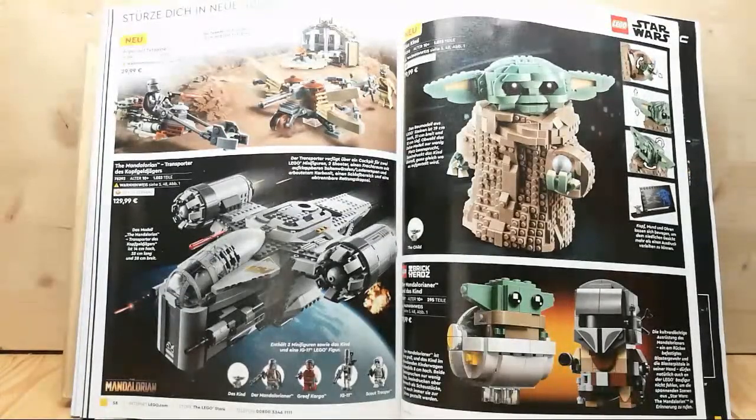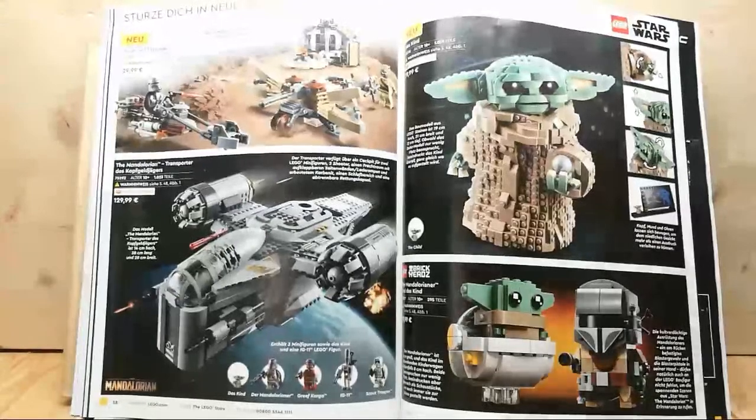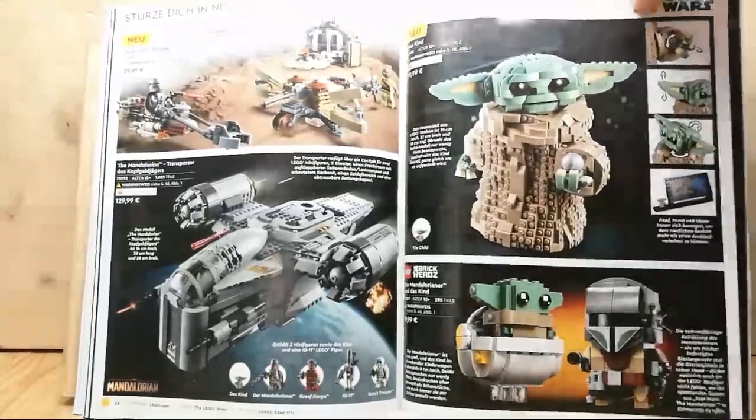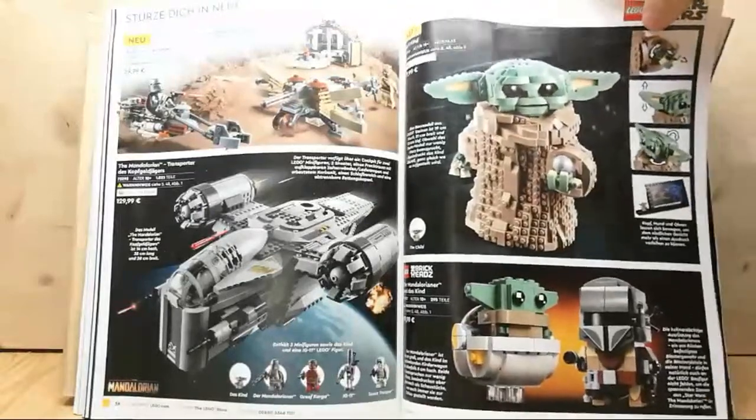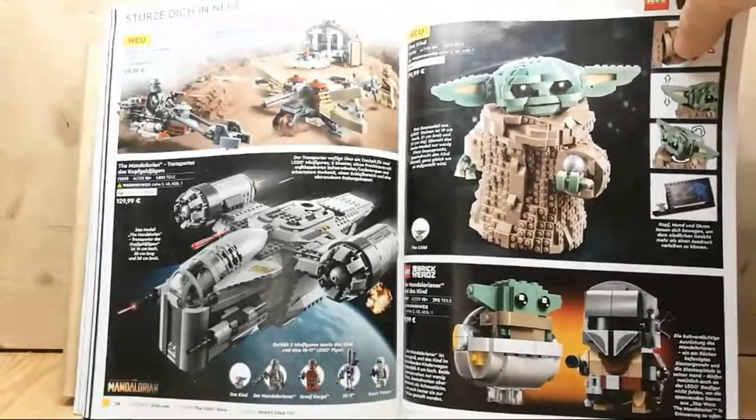I agree. Scout troopers always come in sets of two. They never walk alone. They always patrol and appear together. Two of them would be better. I have no idea about this set, but two scout troopers would be better. And then we have just some heads. Well, decent looking builds.